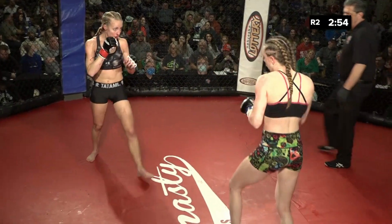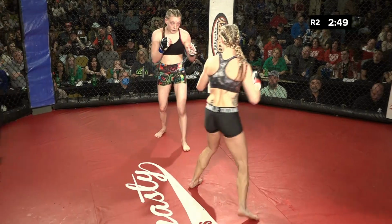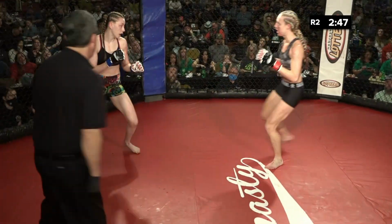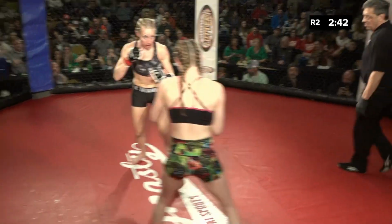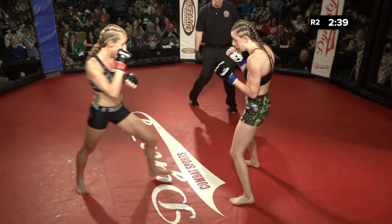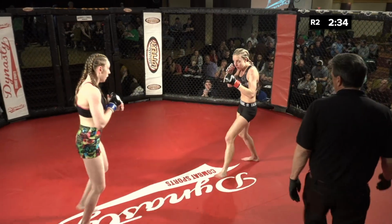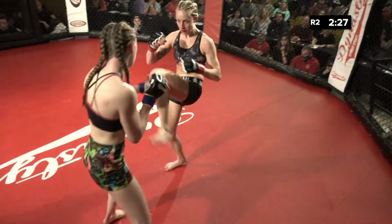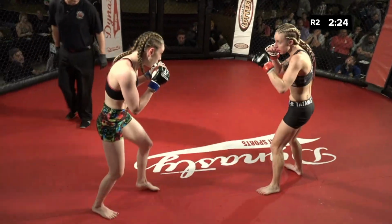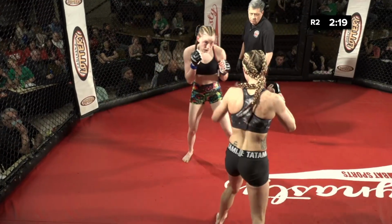If I'm Tawnie, man, I'm sitting on that logo in the front of the cage and sitting there all day throwing. Using the fancier stuff now, more than just that teep kick up the middle. Tawnie's done a really good job with the misdirection for those teep kicks, too. Like I said, Morgan initiates, but it's always Tawnie kind of ending it. Definitely got to be throwing some more power behind those.